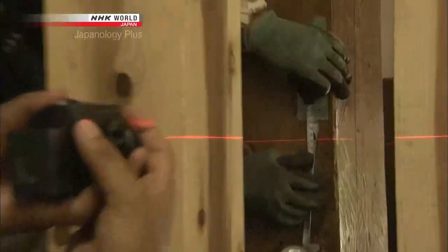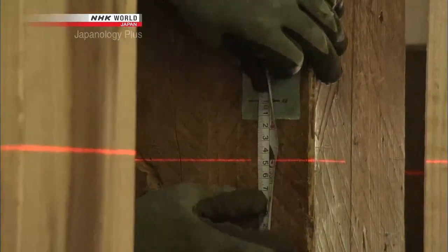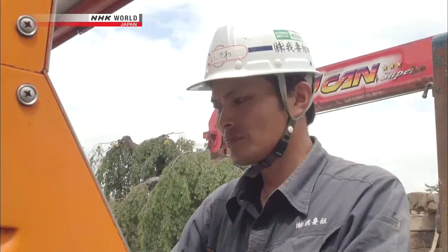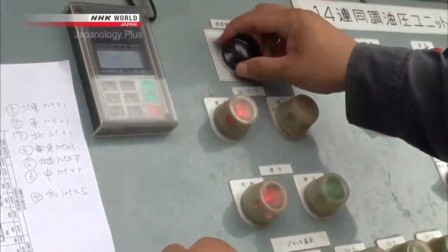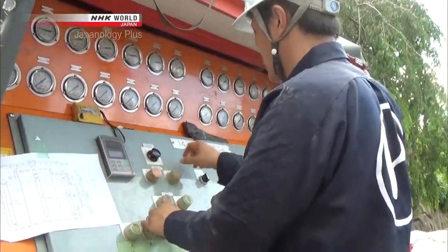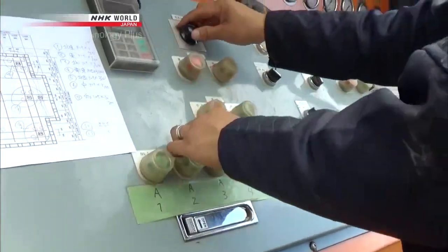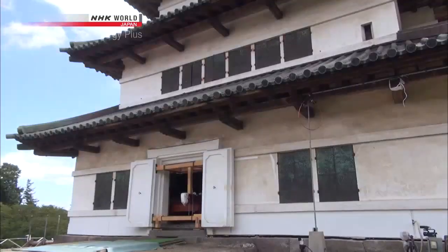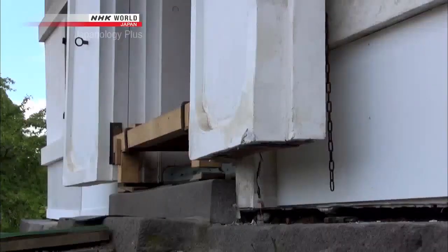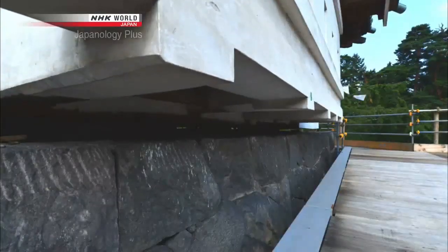The amount of vertical travel of each column is monitored with millimeter precision. 5 to go. 5 to go! Okay. To lift the keep while simultaneously leveling it out demands constant split-second decisions about which jacks to operate. The lean is corrected, and the keep successfully lifted off its foundation by 60 centimeters without causing any cracks in the walls or columns.